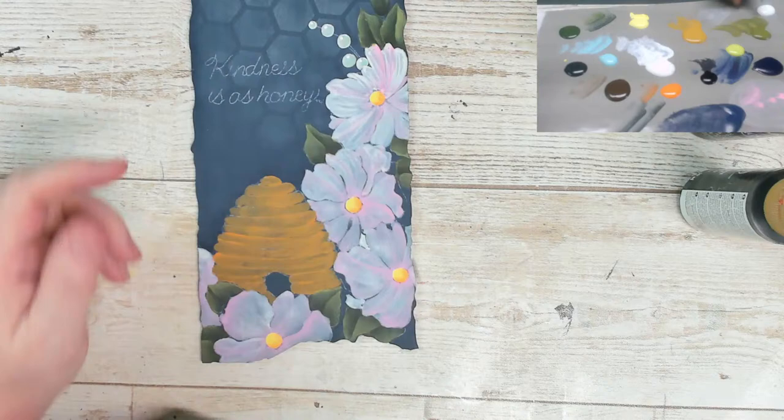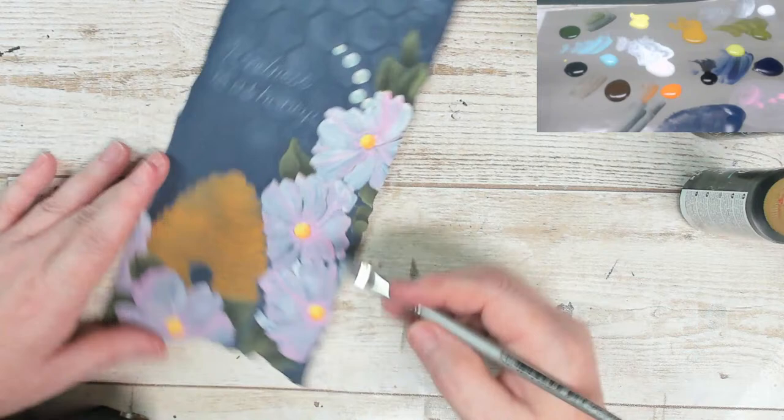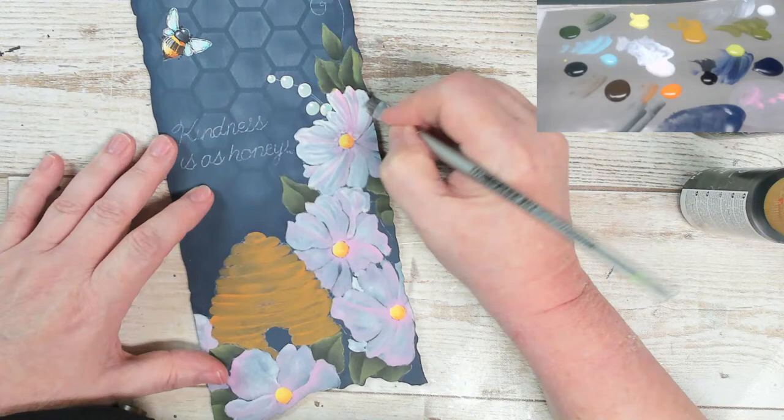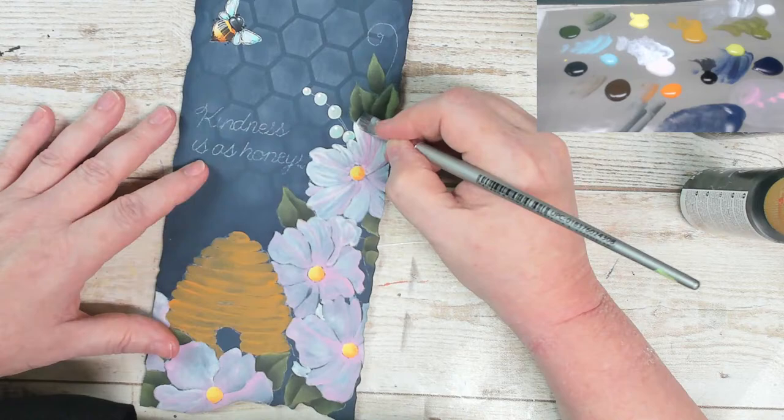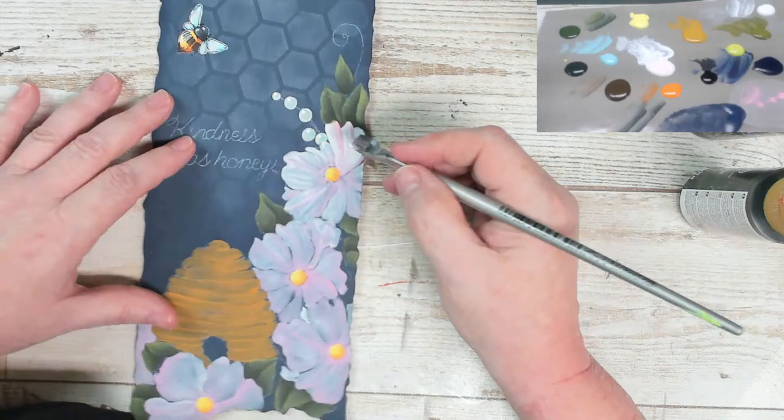So I'm going to take a little bit of that titanium white and a little bit of fast dry or water. And we're going to start putting some highlights into our petals. And for me, this is fun. I just love how this punches up these flowers without making them very heavy. So on the highlight side, I'm putting in a little float of that white. Look what happens to those petals. See those little highlights just popping in? I'm going to come over here and do the same thing here. Little titanium white.